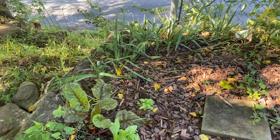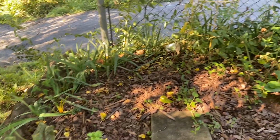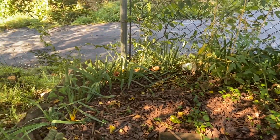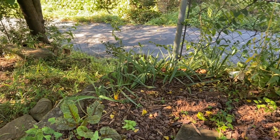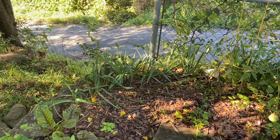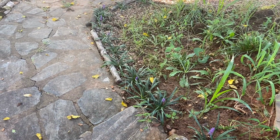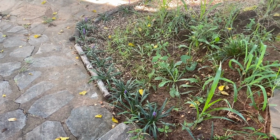Now, I put irises all along this edge and all along the edge of this fence for erosion. You know, they're perennials. They'll thicken up and they're going to be great to prevent erosion of my mulch and my compost and everything out of this garden area. Same thing for the erosion, because it was grass before, but I'm doing mulch and topsoil.